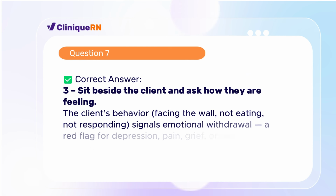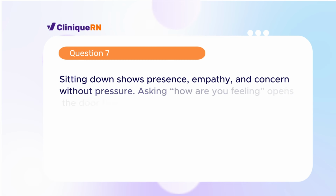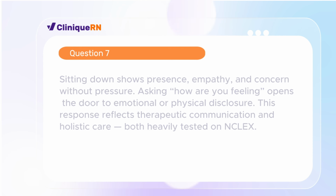Correct answer. 3. Sit beside the client and ask how they are feeling. The client's behavior, facing the wall, not eating, not responding, signals emotional withdrawal. A red flag for depression, pain, grief, or feelings of hopelessness. In vague questions like this, body language is the clue. Sitting down shows presence, empathy, and concern without pressure. Asking, "How are you feeling?" opens the door to emotional or physical disclosure. This response reflects therapeutic communication and holistic care, both heavily tested on the NCLEX.